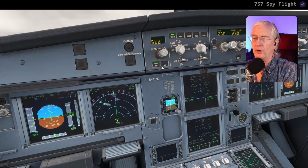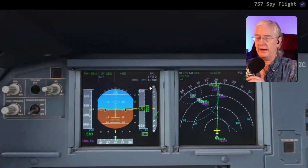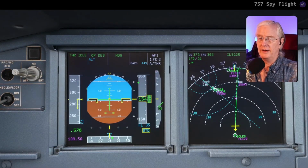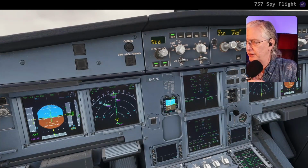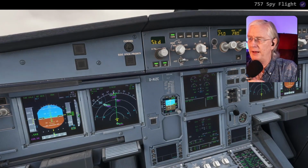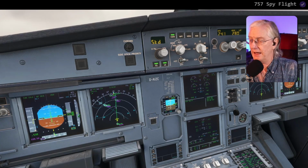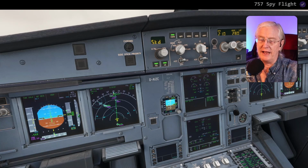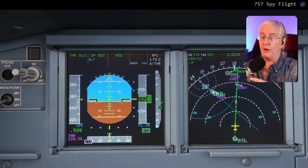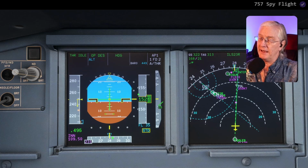Let's go ahead and activate LS now, the landing system. That's looking good. All is right with the world there. We may not be descending fast enough, so I'm going to increase my rate of descent to about 1,500 feet per minute and leave my speed brakes out and reduce my speed now to 210. We're still at 260, but as we get closer and closer, we're now officially high and fast, so there we go. We are 10 miles from making our turn.